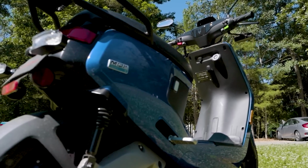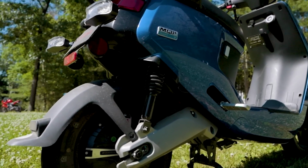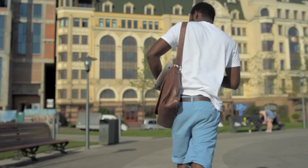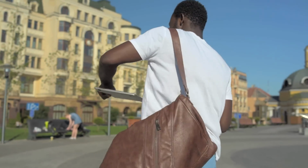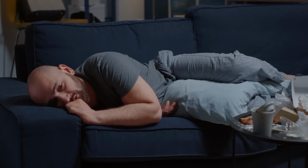And on top of the gas and insurance savings, the NIU will be far more reliable than a beater car, ensuring that your aspiring student can show up to work or class every day. This can prevent the death spiral that a faulty vehicle can cause, where the car goes kaput, you show up late to work or have to call out and lose your job, you run out of money, which you need to fix your car or buy a new one, and pretty soon you're back in your parents' basement.